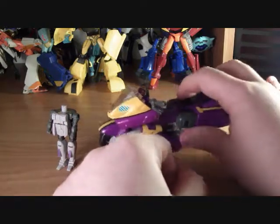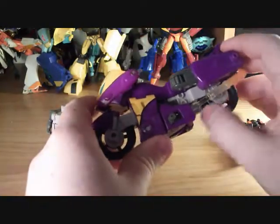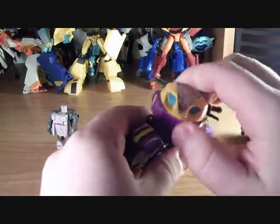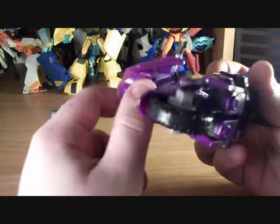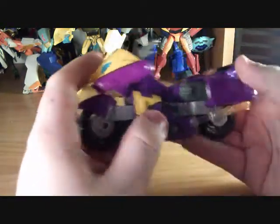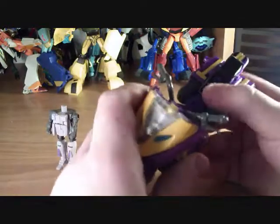Anyways, here's the figure itself. Very good. It's a very nice bright shade of purple. By the way, this part right here is all clear plastic. Well, no, this is regular plastic. All up here is clear plastic, which is probably the stupidest thing I've ever seen.